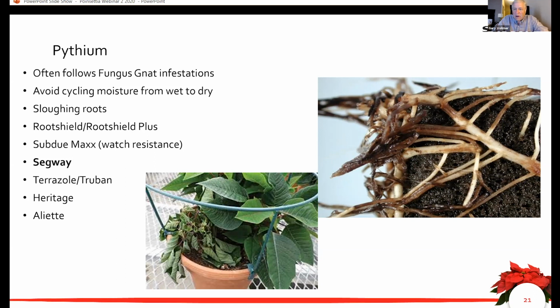I don't like to call out specific chemicals because a lot of them are effective and I'm not in the chemical industry, but I have to say Segway is my favorite. If you have a Pythium problem, I don't think anything is more effective at controlling an active Pythium problem. I think there's a lot of good preventative strategies, but if you have an outbreak, I'm a Segway guy. And this is where me and Gary slightly differ. I totally agree. Very curative.